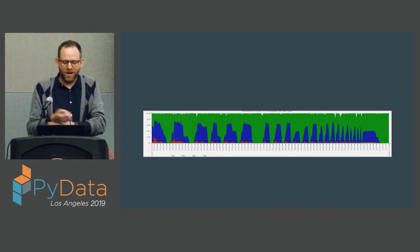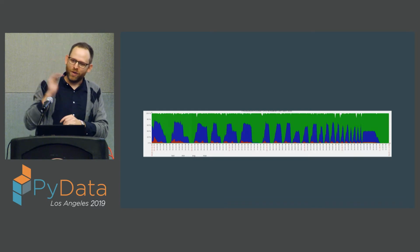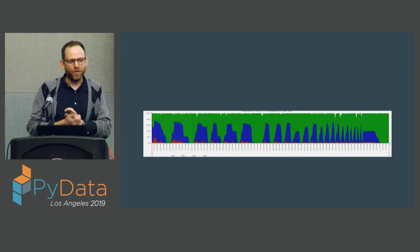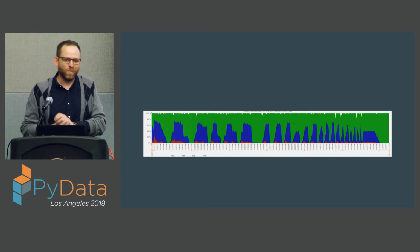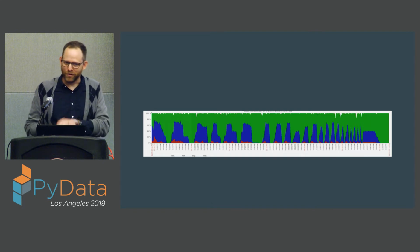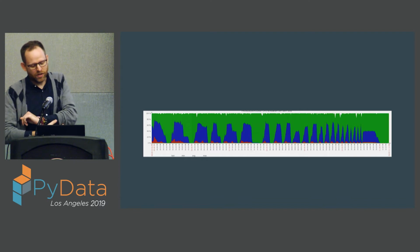So this graph became problematic, mostly because we were trying to justify that we needed more hardware. And if you average this out, it turned out that we're only using about 30 to 35% of the CPU to solve this problem. So we're asking to double our hardware when we're only currently using about 30%, or a third, of what we already had, which again is an issue.